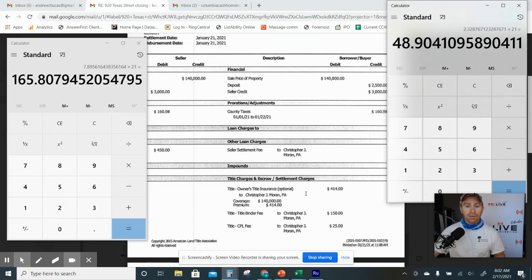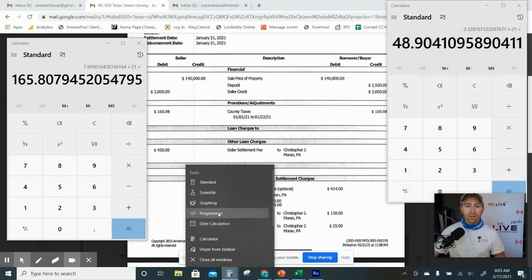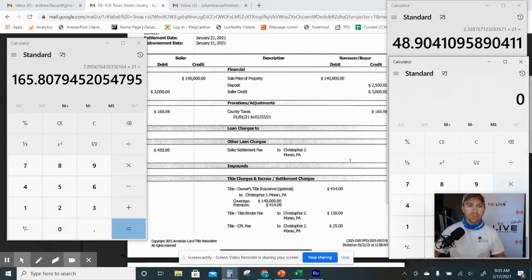So what's the difference? 160.98 minus 48. That's a $112 difference per month, or per 20 days, that I am giving to the buyer as a form of credit. So the reason I didn't make a big deal about this is because it was $100.